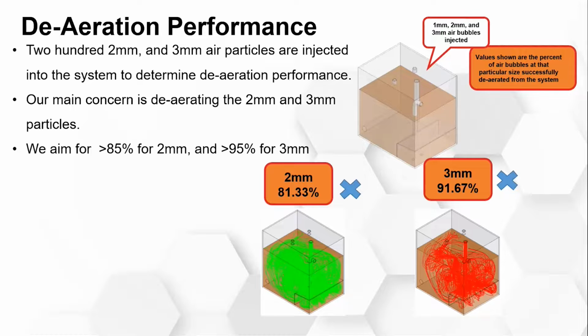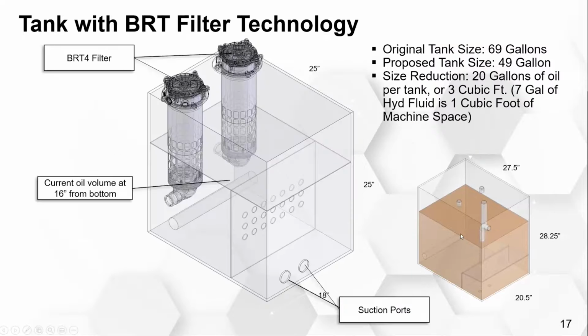But it does just show that we have room for improvement overall. So we went in and we went from their 3 filter layout into a 2 filter layout with 2 of the BRT4 filters to handle that roughly 160 gallons a minute that they're running. With this filter and these iterations, we were able to reduce the size of that reservoir another 20 gallons overall.